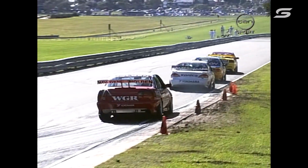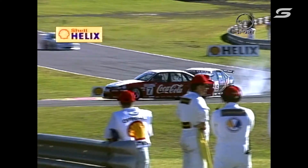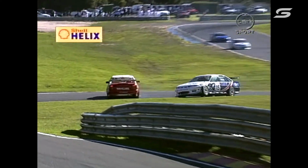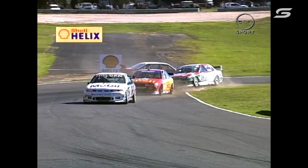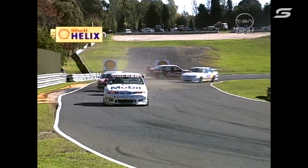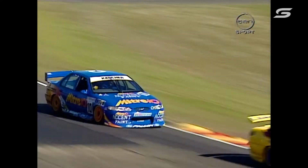You have to feel sorry for him, Lee, don't you? I mean, there are so many times that actually happens. Now watch here, up the inside Murph, there wasn't really enough room there, and he just punts Gardner around. Had some problems there. The two have come in together. So Greg Murphy moves up one position more. Quite a forceful way of doing it.